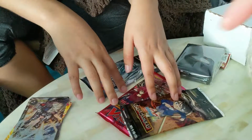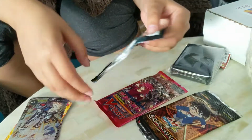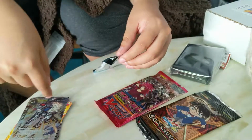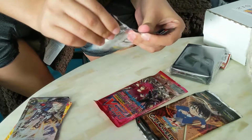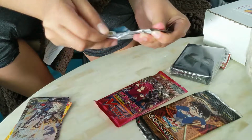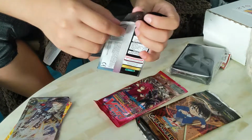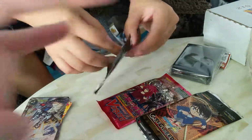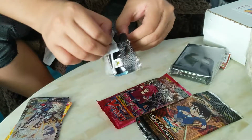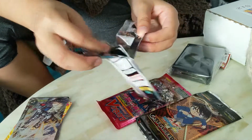So that was the first and only Force of Will we had in that box. Comment if the women cards are actually pretty strong. Maybe that'll make her play the game. Maybe we'll play the game and I'll record it on my phone and then upload it to the channel. Let us know, guys. Strong woman characters, yeah.